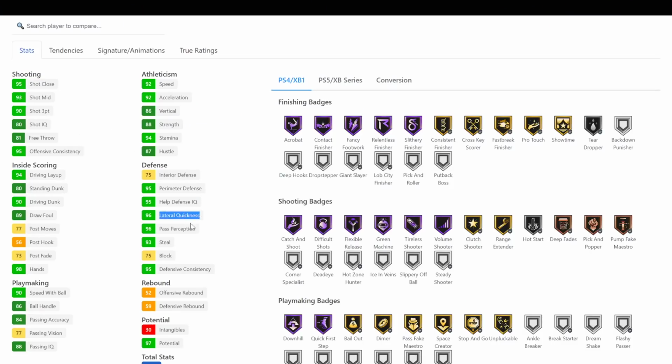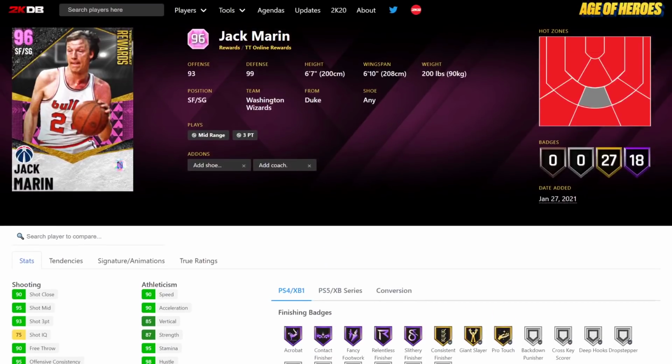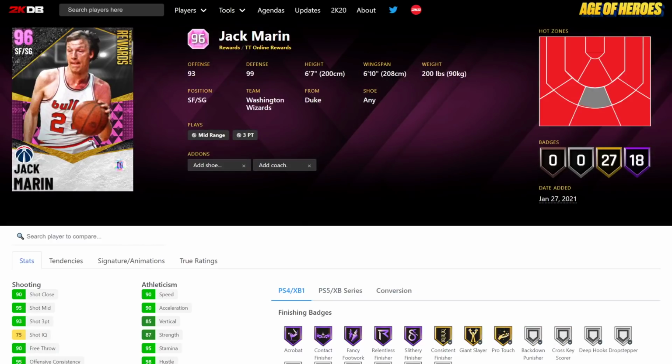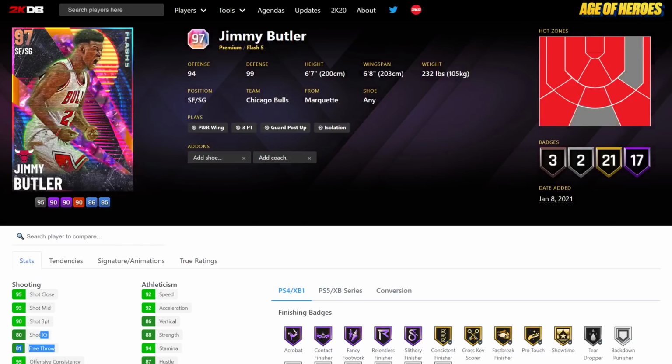He's got 96 lateral quickness, and he's very, very comparable to Jack Marin. They are very, very close. If you're asking who's better, some people say Marin, some will say Jimmy. The fact that Marin is free, if you got Marin, there's no point paying 150 plus K for Jimmy Butler. But in terms of these two guys, you can put Marin at 5, you can put Jimmy Butler at 5. I really don't think it makes much of a difference.